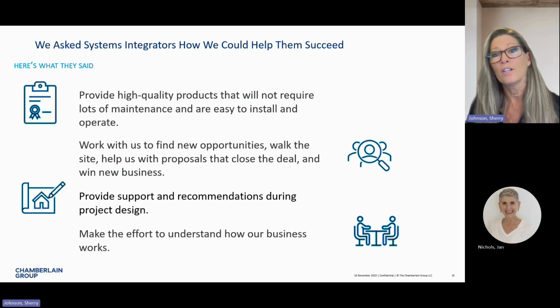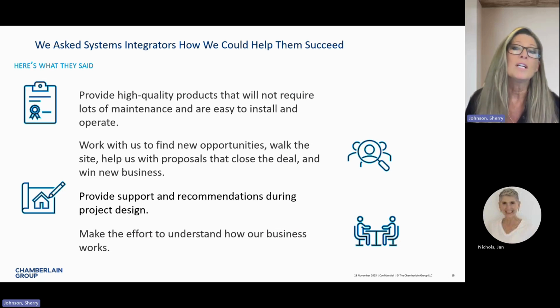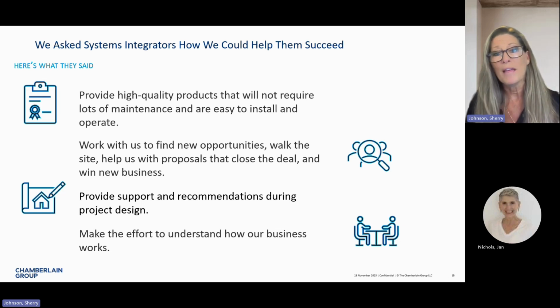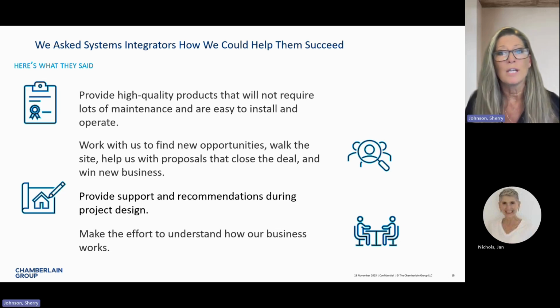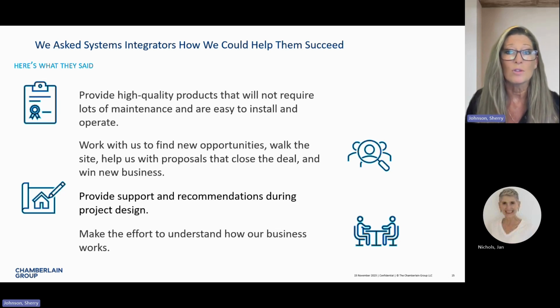So we also asked integrators how we could help them succeed. And here's what we heard: provide high quality products, work with us to find new opportunities, provide support, and basically partner with us. Make the effort to understand our business. So with that in mind, our smart video intercoms and all other bolt-on accessories were designed to work together seamlessly. And once you learn the basics, those are leveraged throughout the product line.